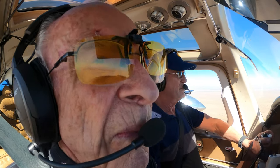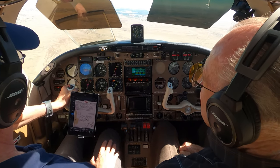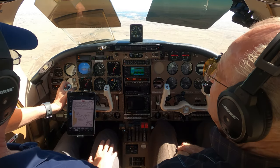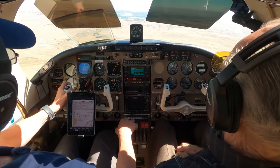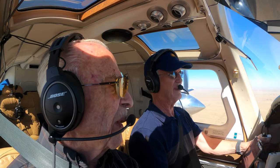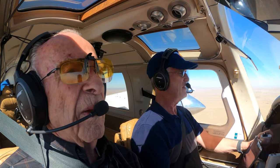Aerostar 111, Cheyenne Airport, 12 o'clock, 12 miles. 111 has the airport in sight. 111, cleared visual approach, runway 31. Visual approach, 31, 111. November 111, radar service terminated, leaving 7000. You can contact tower now, 118.7, have a good day. Radar service terminated, we'll contact tower, 111. Cheyenne Tower, Aerostar 111 with you inbound. Looks like we're on a 45 for runway 31 on the visual, out of 9000. 111, Cheyenne Tower, runway 31, wind 310 at 13, clear to land. 111, clear to land, 31.